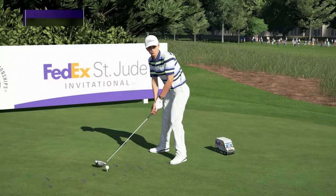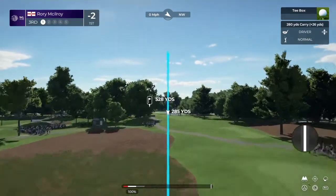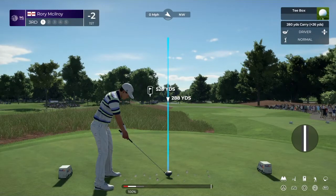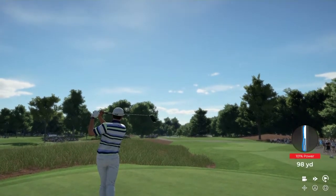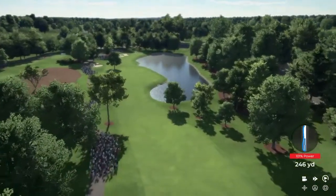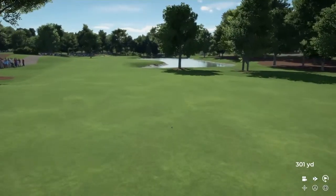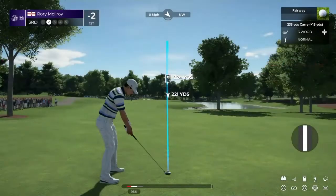The third hole at TPC Southwind's a strong par 5 measuring over 550 yards from the back tees. A bit of water comes into play here on the second shot, so be mindful of where you leave your approach. Yeah, you hit a beauty, didn't you?